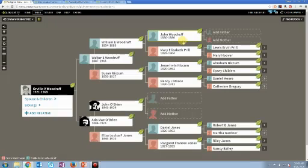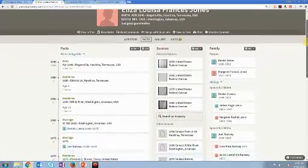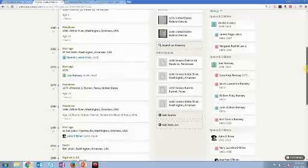So I'm going to come over here. Here's my family tree. You can see here's my grandfather. Here's Ada May, my great-grandmother. Here's John and Eliza. And you can see we've got this giant hole here where we need to figure out who John O'Brien's parents are. So I can come here and I can just double check that I've got all of the children in my tree associated with the correct father.